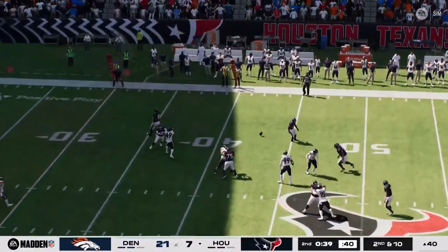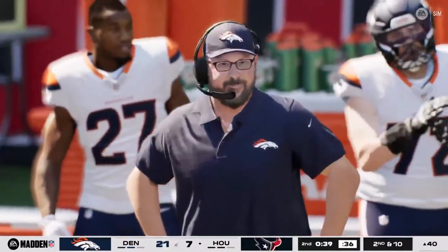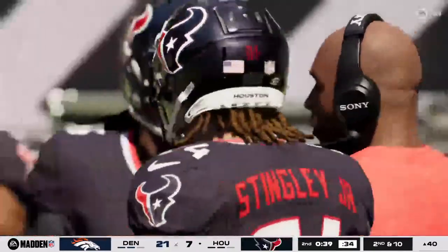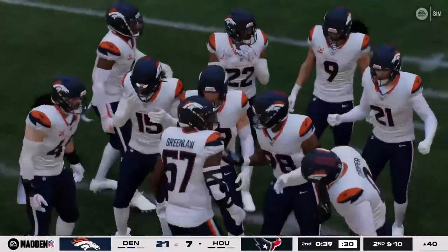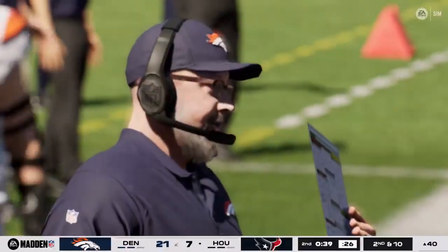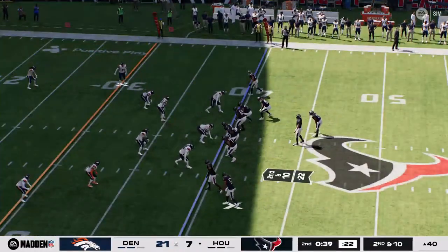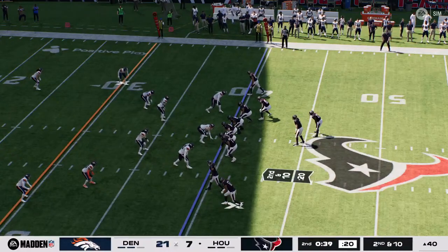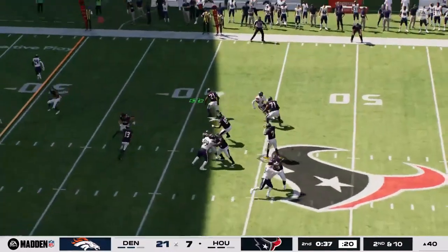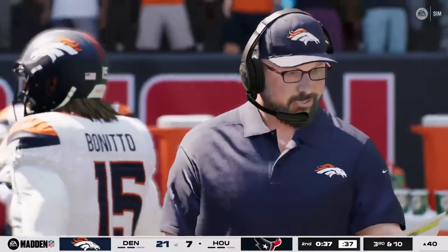They'll look to throw here on 1st down. They try to set up the screen. Oh, nearly disaster. But it's incomplete. Not much chance of that working. Almost intercepted. It's 2nd down. Stroud will look to throw once more. A quick throw there is incomplete.